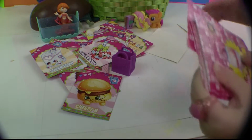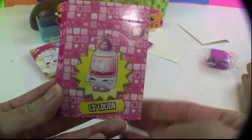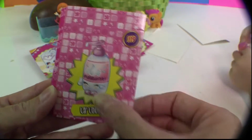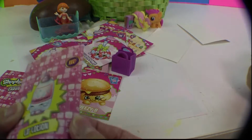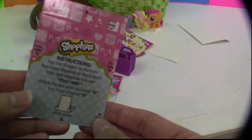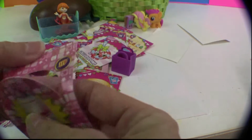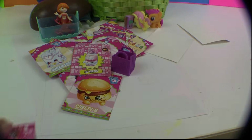Well, look at all the cards you got over here. Mommy? Yes? I tell everyone, okay. My birthday. Okay, just let me go through these, okay? La Lotion, number 119. And this is, oh, look at this. She pops out or something. Ah, very cool. Instructions. Oh, she stands up. Pop-up Shopkin on the front. Look at that. She stands up.